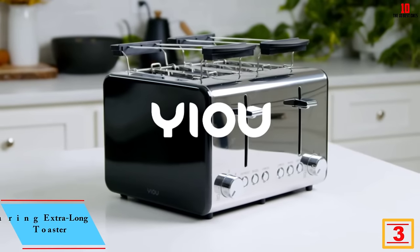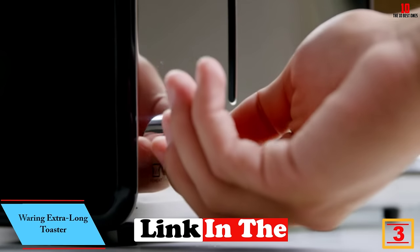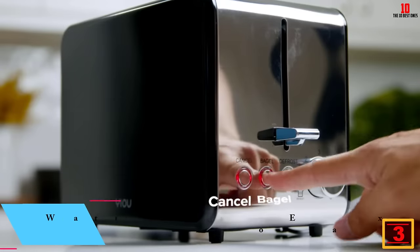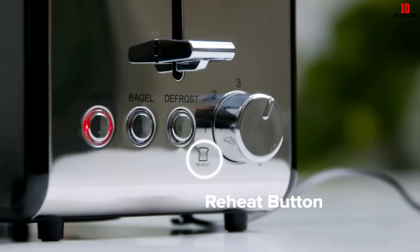At number 3, we have the Waring Extra Long Toaster. Despite the commercial branding, this toaster is expressly designed for home use, and the sleek chrome aesthetics means it will stand proud on any kitchen counter. The pair of lengthy slots give the space for up to 4 slices of bread.